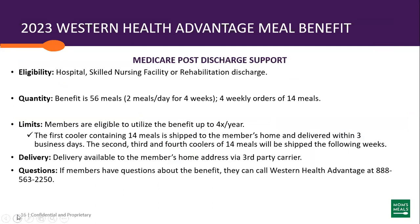So to be eligible for this, you must have had a hospital, skilled nursing facility, or rehab discharge. And the benefit is a 56 meal benefit. It's a wonderful benefit. And that means it's designed to be about 2 meals a day for 4 weeks. So to explain this a little bit more, you will be getting 4 weekly coolers of 14 meals.